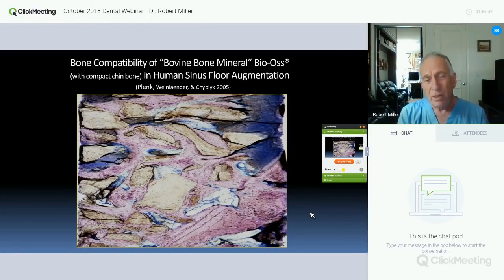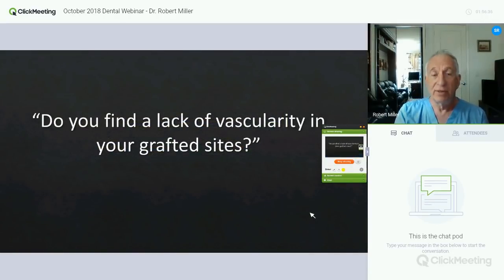If you use a corticocancellous allograft, you'll have anywhere from 45 to 55% bone. If you use a highly resorbable calcium-releasing bone graft, you can end up with about 60-65% vital bone. And if you use that highly resorbing calcium-releasing bone graft material with concentrated autologous growth factors, you can end up with 75% vital bone. This is my strategy today. A pure phase beta TCP combined with autologous growth factors. Do you find a lack of vascularity in the grafted sites?